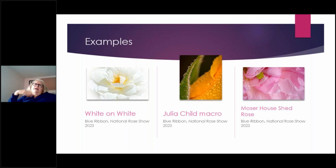And in the middle, I considered the Julia Child macro one of my entries, because I did move in. I got all that fine fur on the sepals, and I got all the little dots, little bubbles. You can do that, by the way, if you take it indoors. The rose didn't have to be wet, and you could put little syringe drops of water on the leaf itself. Now you've created an image.